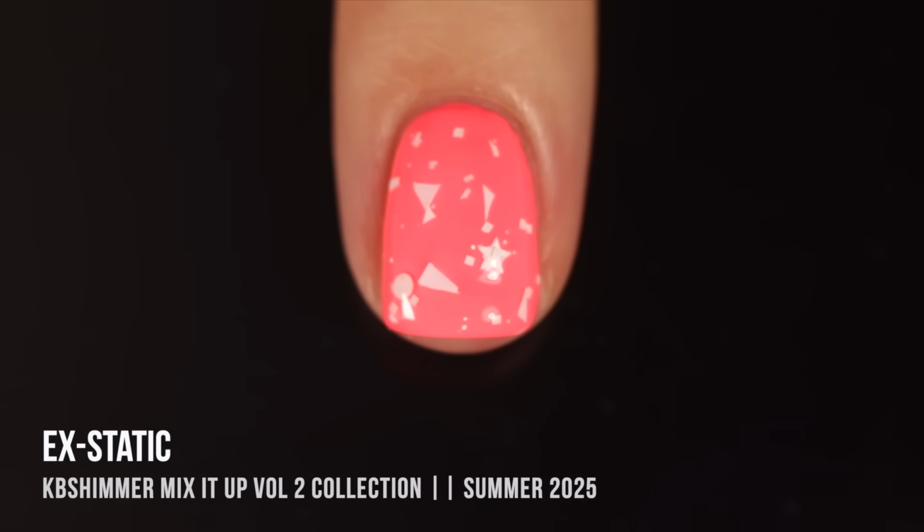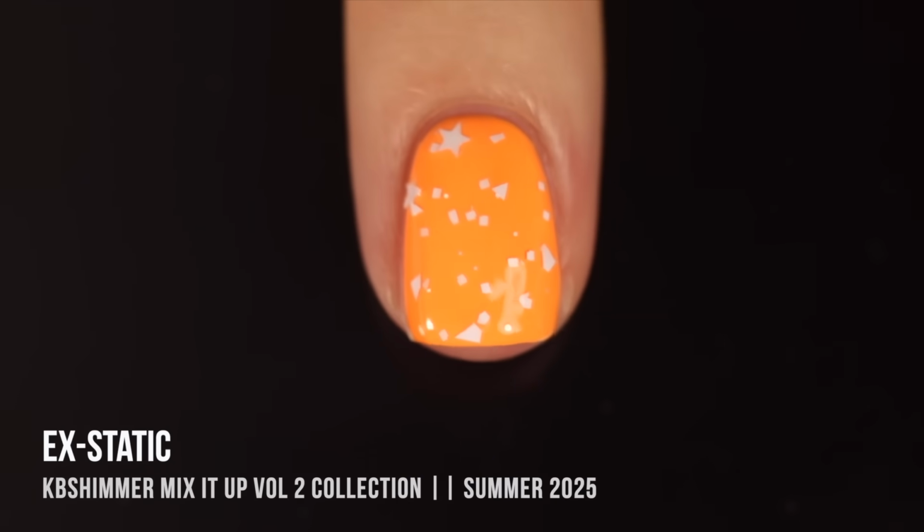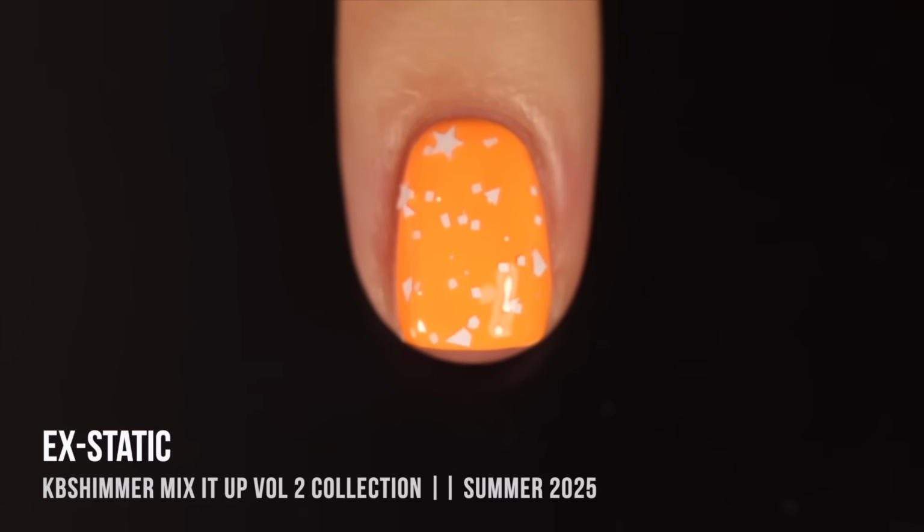It was super easy to work with. It's super fun, and I think it really suits, honestly, all of the colors in this collection. All the colors really look so nice with each other, and they also look really nice with this topper. But yeah, let's actually talk a little bit more about the collection.